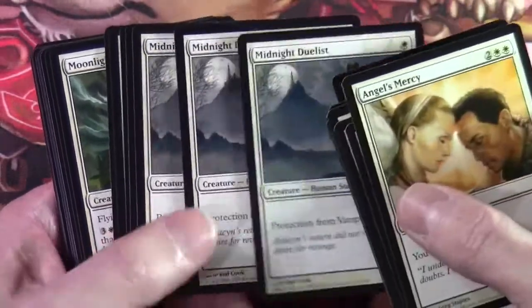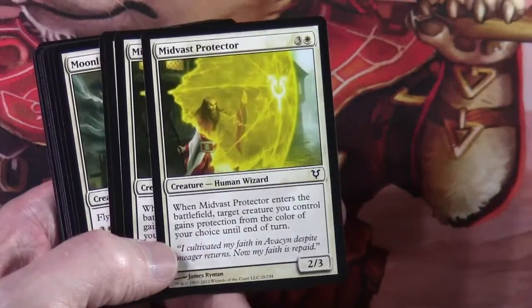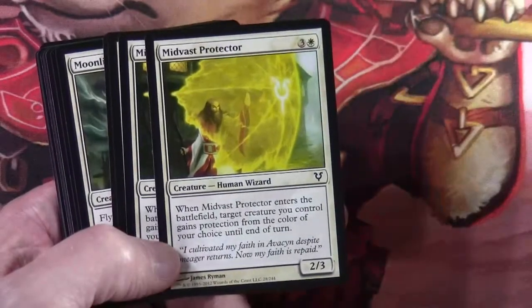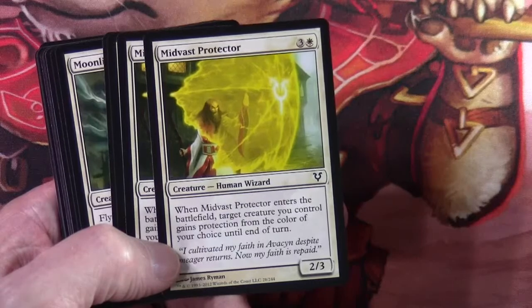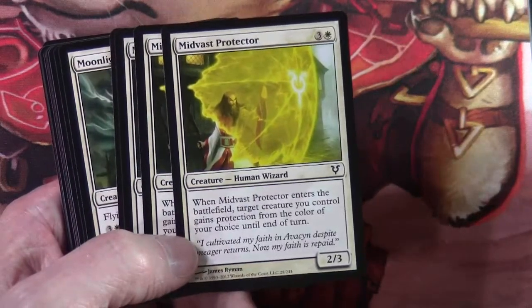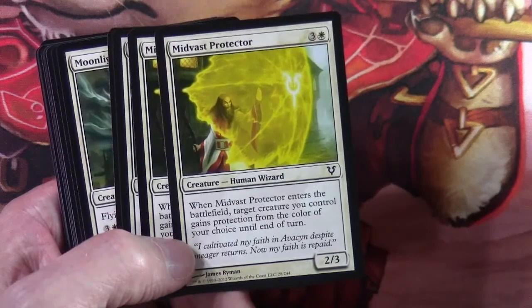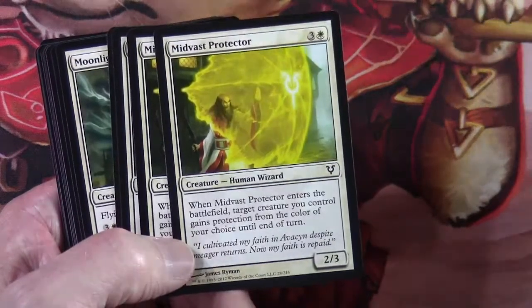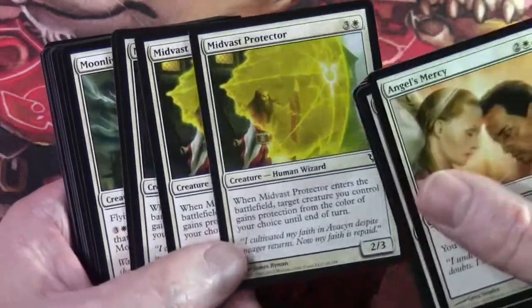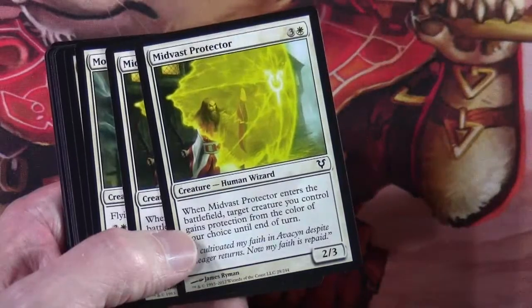Midnight Duelist has protection from vampires. So gaining protection from certain colours, when you look back in the history of Magic, you see it in a ton of sets. If you go back to the original, the early sets in Magic, things like Circle of Protection. Can't think of the Circle of Protections. That was a big thing that White did.